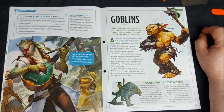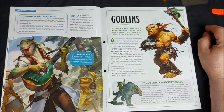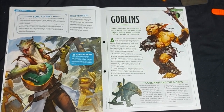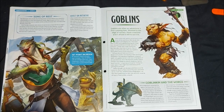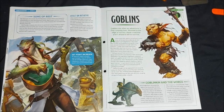Alright, moving on to our lore, we learn about goblins. Goblins are often an adventurer's first cunning foe. Shunted to the edge of society, these creatures aren't afraid to kill to survive. So yeah, if you're familiar with any fantasy game, you've probably come across goblins as a species. Be it the goblins of Moria, or even the goblins of Goblin Town from the Middle-earth films. But goblins are vicious no matter what setting they tend to be. As it mentions, they were shunned and considered not so civilized creatures.